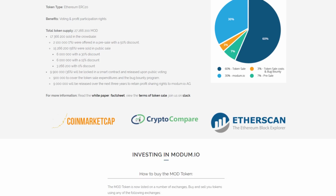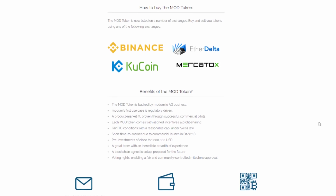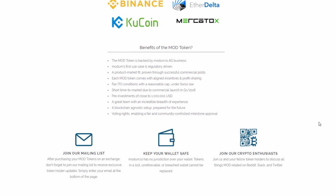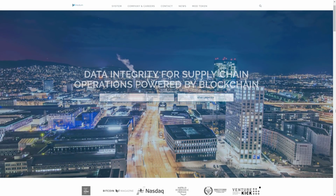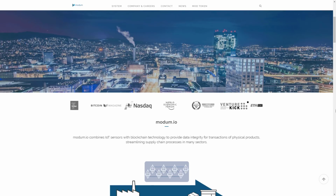It's targeting big pharma, and that's a lot of potential money they can tap. And it's pretty easy to root for them because their product is absolutely going to help people and make sure we're providing the best medicine possible. And that's really awesome. So definitely give Modum a look over because it's a great coin and potentially a very lucrative investment.